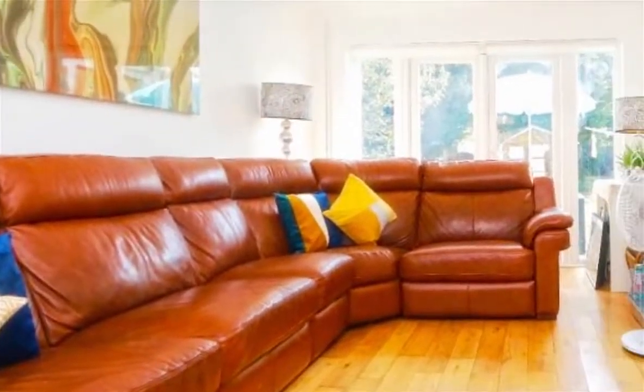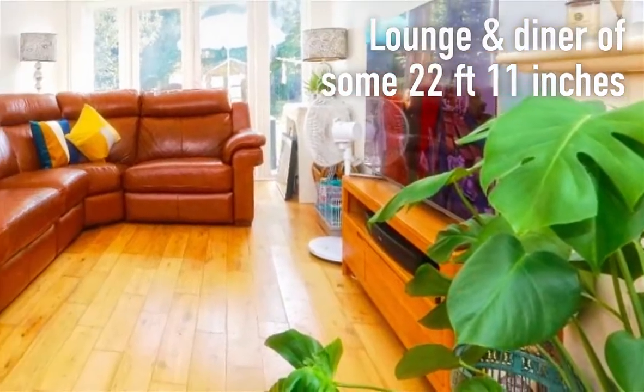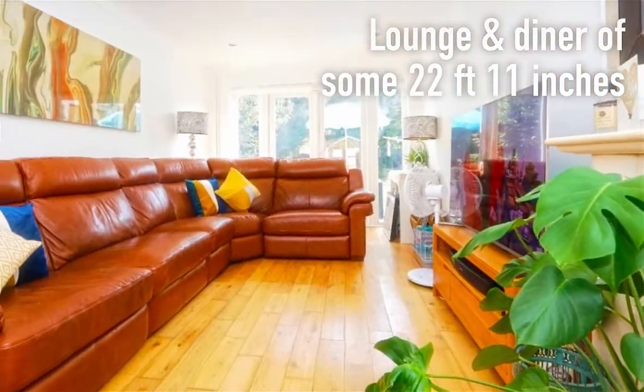Extending to some 22 feet 11 inches, the lounge diner has a feature sandstone fireplace with a gas fire, and there are French doors giving access to the rear garden.